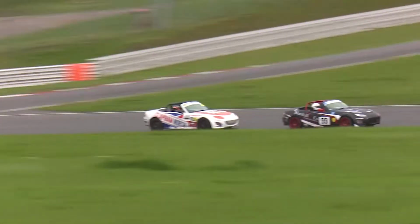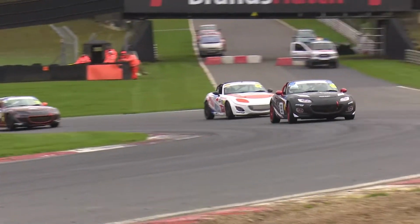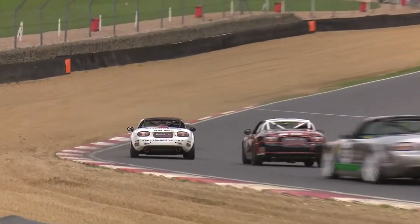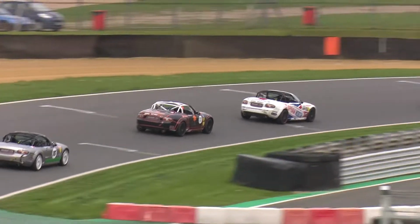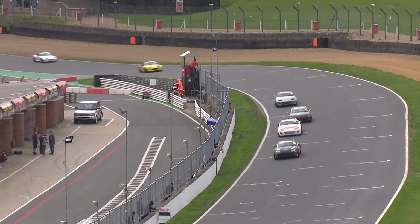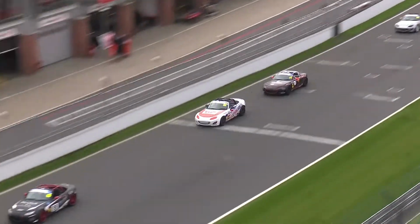James Kell getting away from Simon Fleet, who's getting away from this battle. Again, though, Marshall-Burks has to defend slightly into Clearways, but actually Bradley Kent outbrakes himself as well. And on this occasion, I don't think Bradley's going to be able to attack into Paddock Hill Bend. If anything, he'll have to watch his mirrors, because Jeremy Crook is a bit closer to him now than he is to Marshall-Burks in front. Across the start-finish line we go once again.